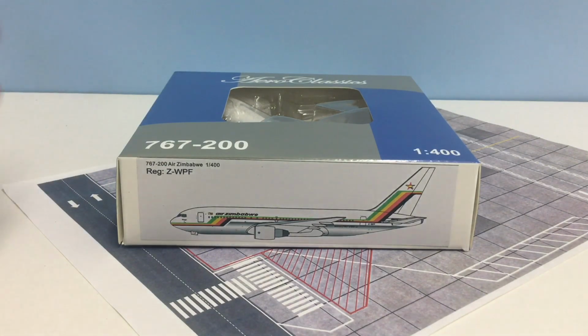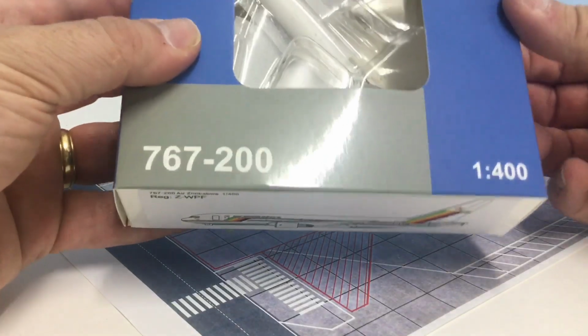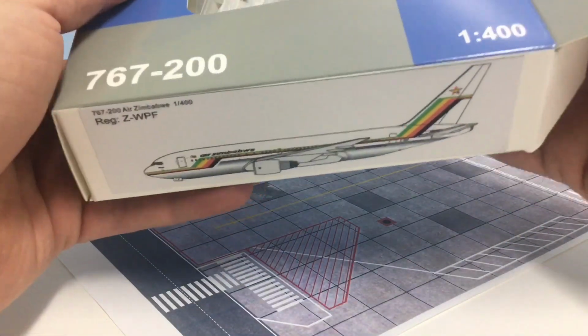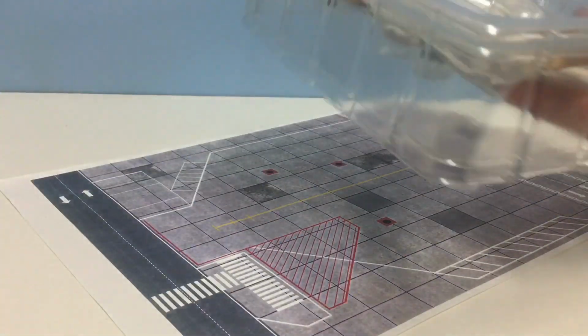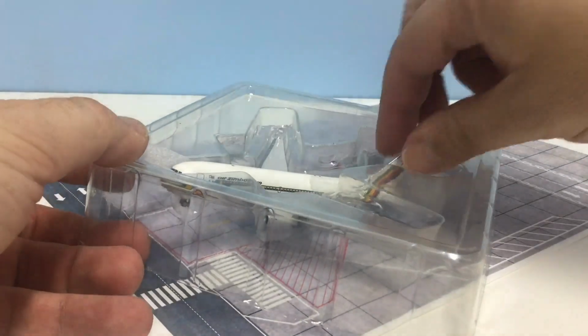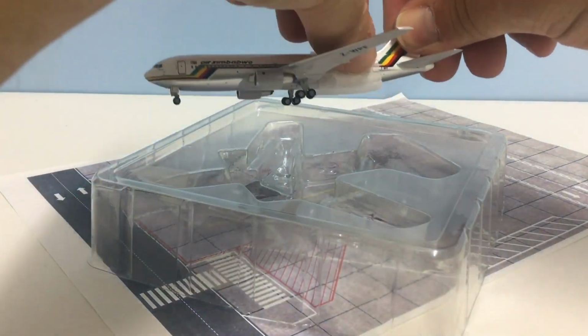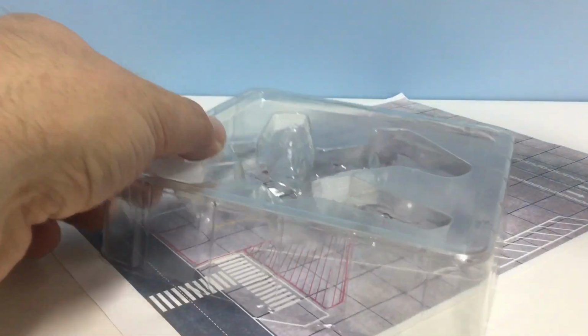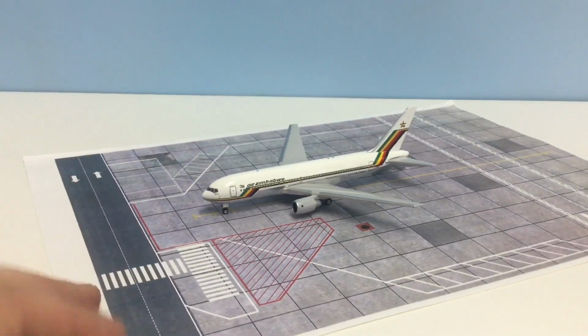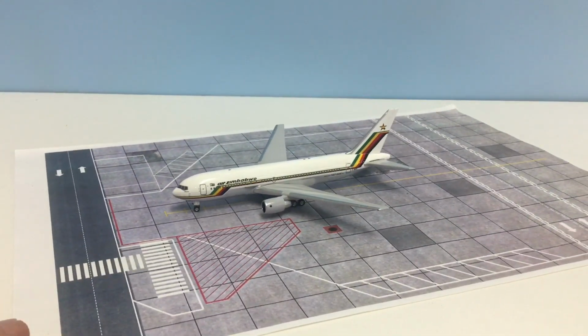So I'm really looking forward to this model, and it's one that I've wanted for a long time, and I'm really pleased that AC has released it. So let's hope it's in good nick. Okay. Let's have a look. My first impressions are good, but not spectacular, I have to say.